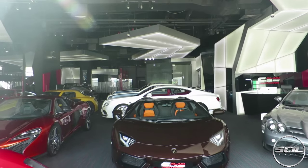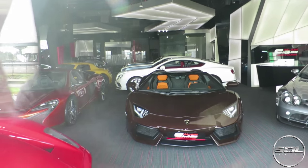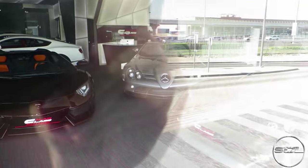A nice Aventador, McLaren, Volcano Orange 650S. The Enzo's there, SLR. We've also got a Koenigsegg CCX here in full carbon. Difficult to show you, but it's shut.